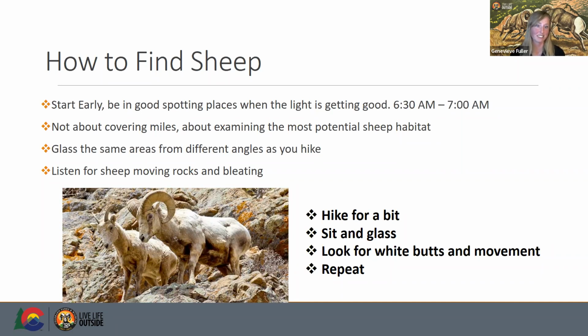It's not about covering miles. It's about examining the most potential sheep habitat. Some people go on hikes specifically to take a look at sheep, but if you're hiking real fast, you might miss them. It's good to hike a little bit, take out your binoculars, look at some of the sheep habitat, and then keep going. When you take out your binoculars or your spotting scope or whatever you brought to look through, we call it glassing. That's just the phrase we like to use. So we encourage you to glass the same areas from different angles as you hike.